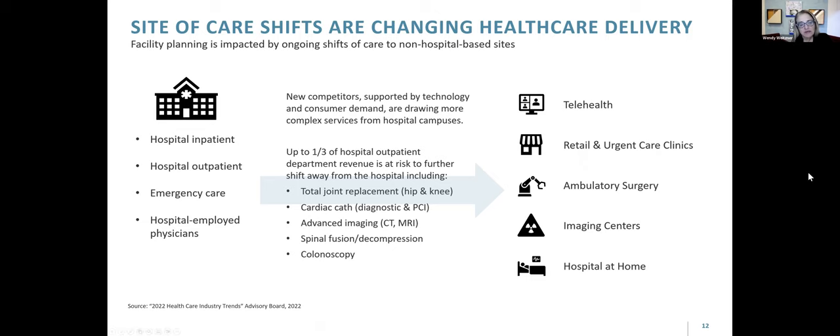So a lot of services that have traditionally occurred at a hospital location are able to move to an outpatient location, either because the regulators or payers like Medicare say they will allow it to be, meaning they'll pay for it to happen outside of a hospital, or increasingly, they say we will only pay for it outside of a hospital because doing it in a hospital is too expensive.